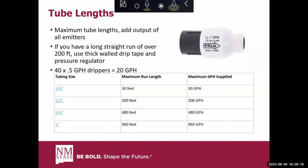So we had talked about this a lot, and really the tube length: if you have a 1/4 inch tubing, you want to maximum run it for 30 feet. If you have a 1/2 inch tubing, you want to maximum run it for 200 feet. 3/4 of an inch, 480 feet, and 1 inch for 960 feet. So really what this means is if you have 30 feet with a 1/4 inch tube size, you're going to get 30 gallons per hour. And so this just keeps going on and on.